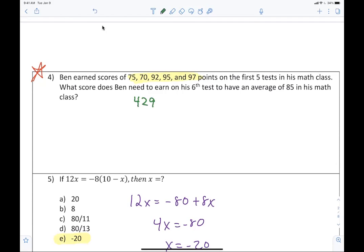Am I taking one more test? I have to add in that score. Do I know what that score is? No. Now to find the average, I would divide by what? Divide by 5 or 6. Why 6? You actually have how many tests? 6, not 5. You have 6 tests. So you have to divide that total by 6, and you want it to equal what? You want it to equal 85.